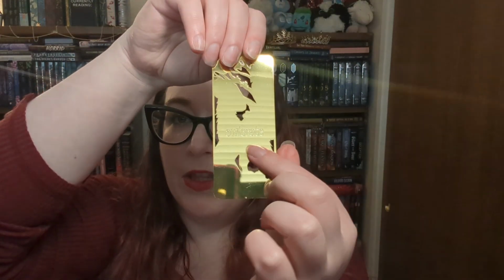Totally love this. The one thing that I wish that they did differently is on the back, other than OwlCrate, I wish they did put the title of the book that this bookmark was inspired from. It's just a nice touch because I'm probably not going to remember. I hate to say that, but I'm probably not going to remember that. Regardless, very, very cute bookmark, and I'm so excited to see the rest of them for the rest of the year.